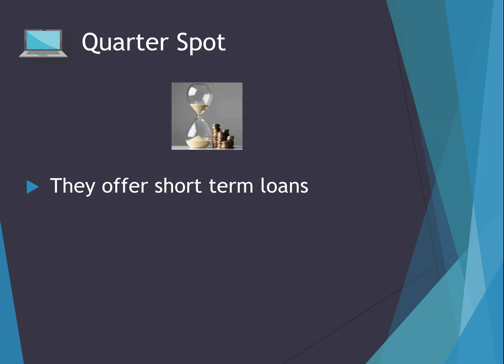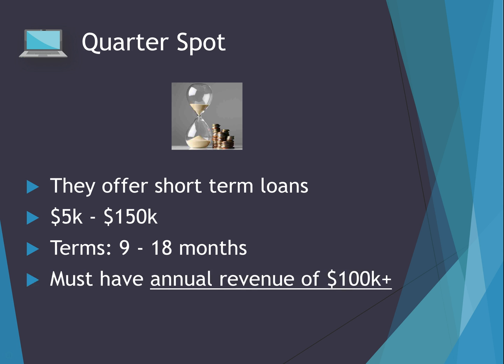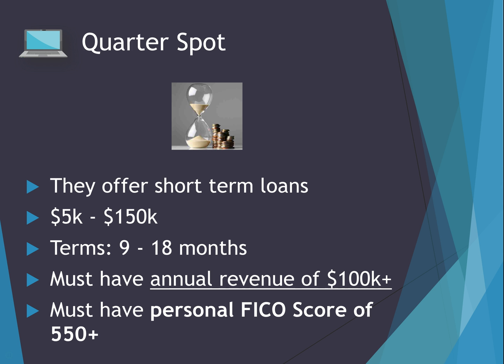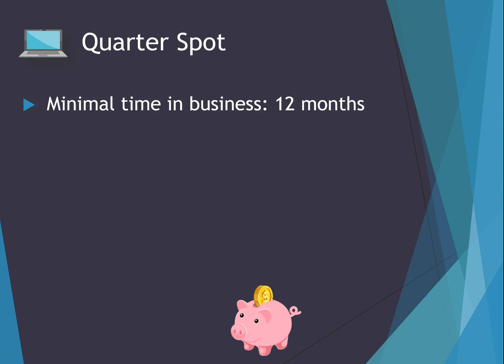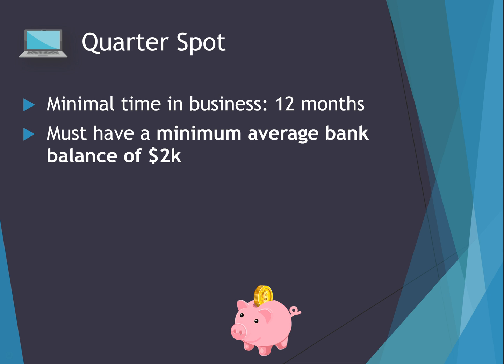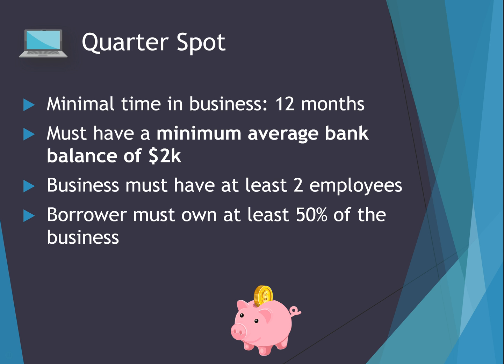Now let's check out QuarterSpot. They offer short-term loans in the amount of $5,000 to $150,000. Terms are 9 to 18 months. You must have annual revenue of $100,000 or more, and you must have a personal FICO score of 550 or better. Minimal time in business is 12 months. You must have a minimum average bank balance of $2,000. The business must have at least 2 employees. The borrower must own at least 50% of the business. The rates are 23% to 52%.